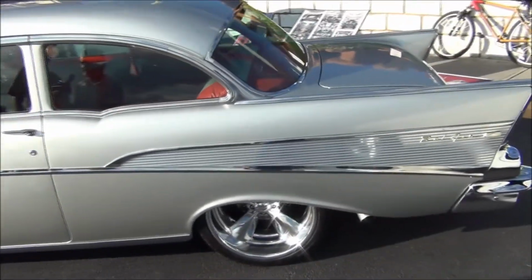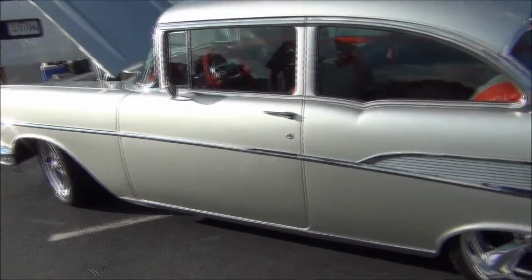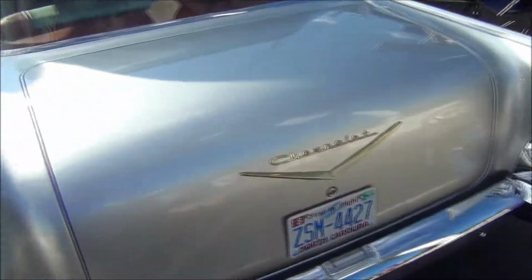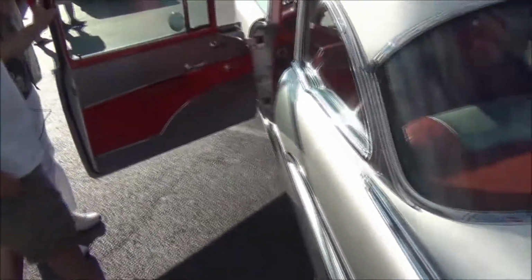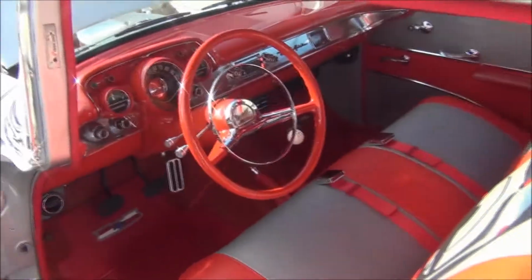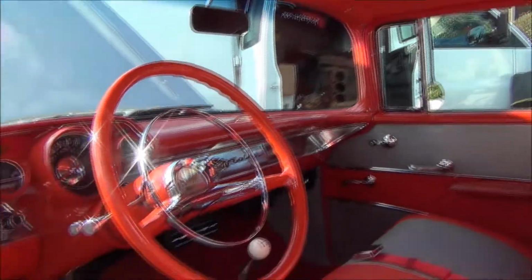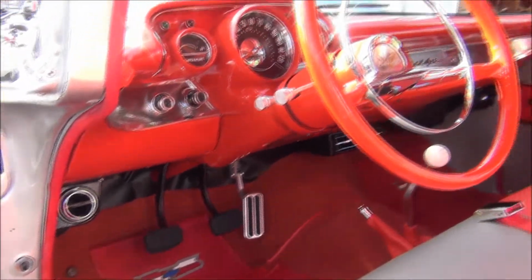Nice. Hey, can you open the door and let us look at the interior? Sure. Let me unlock it. Okay, no problem. Wow. All right, we ain't got no houndstooth interior in it, but it looks like leather. Wow, look how bright it is. That's pretty, huh? That's the original color in '57. It's a red. They call it red, but it's a strange red, you know. It's kind of an odd red. Goes good with that silver. Sure does look good with that silver.